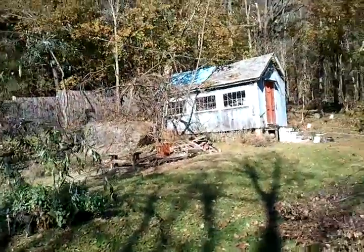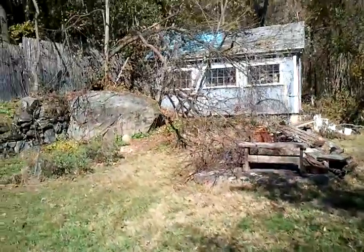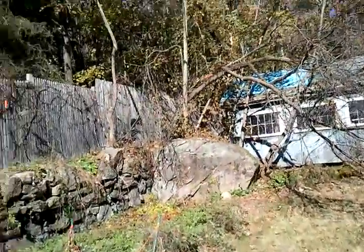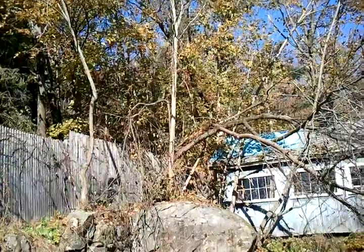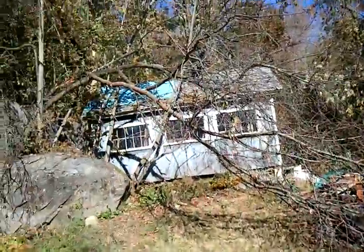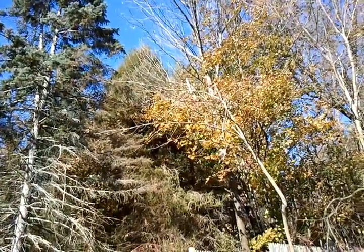Back here I have a fire pit. I mean, you can't even tell because it's covered with broken limbs. We'll go around here. It's really hard to tell what happened back here because I have a stone wall and stones, and you can see some breakage. We still haven't quite figured out what broke because we haven't climbed up there, but these limbs weren't down here on my fire pit, at least they weren't before the storm. So you can also see from here some of the breakage up on the trees there.